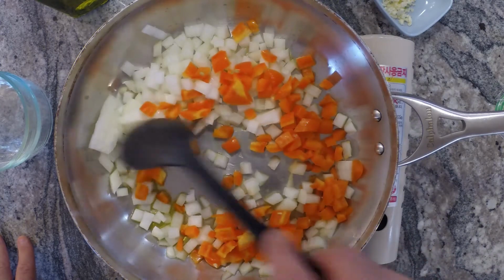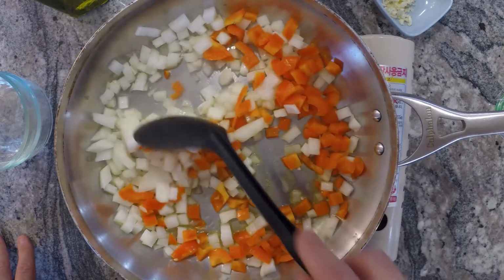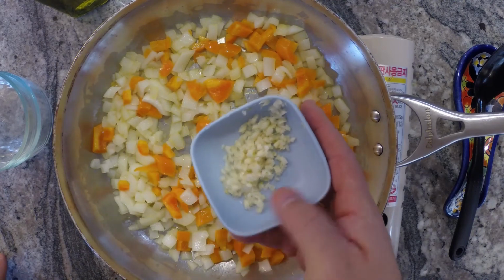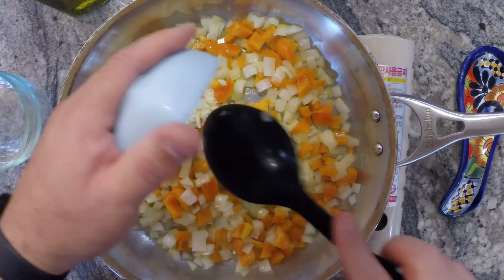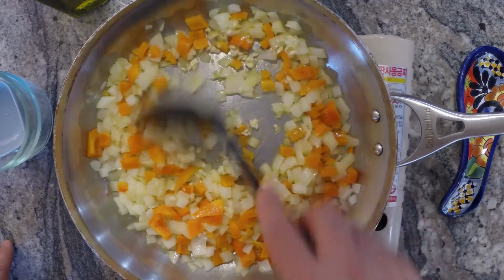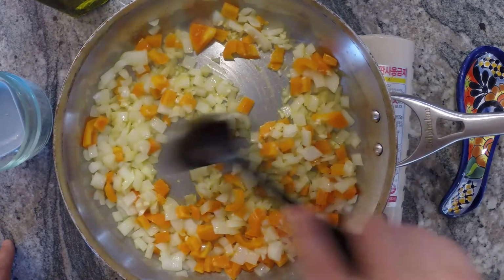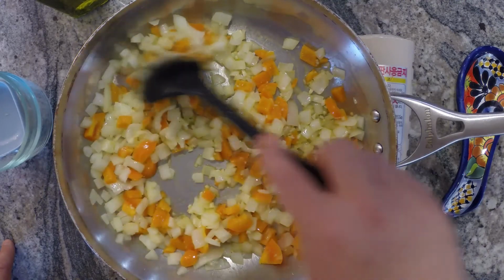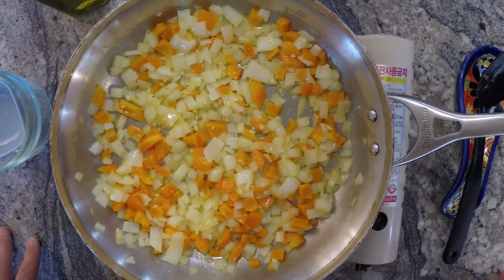We're going to let that cook down a little bit. Now that this is cooked down a little bit, I'm going to add a couple cloves of finely minced garlic. We're not trying to brown anything here, we're just trying to sweat it down, soften everything up. Oh, it smells so good. To this, we're going to add our spices.